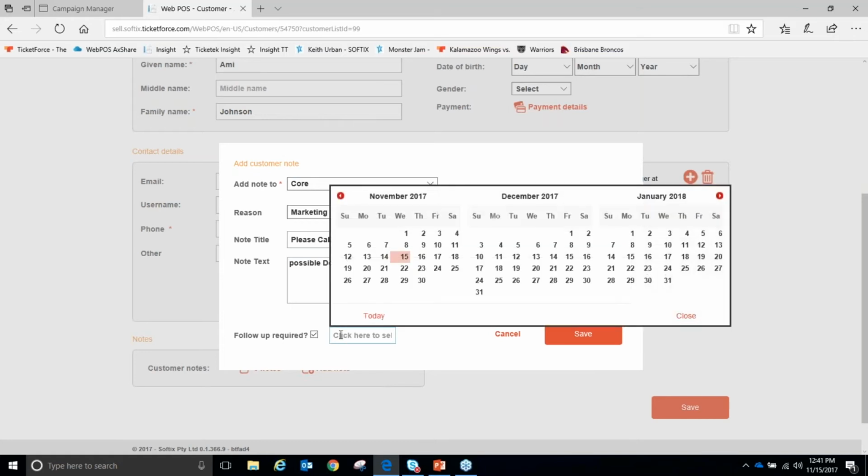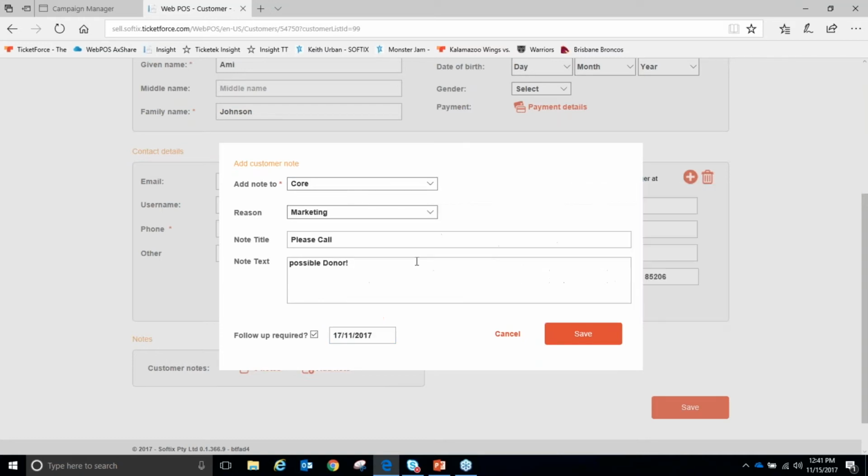In addition, I can require a follow-up. It's going to send me an alert on that specific day to remind myself about this note. You don't obviously have to set a follow-up, but the follow-ups really come in handy. Say this Friday, I want to call them. It's going to send me a reminder on this Friday to call this patron.